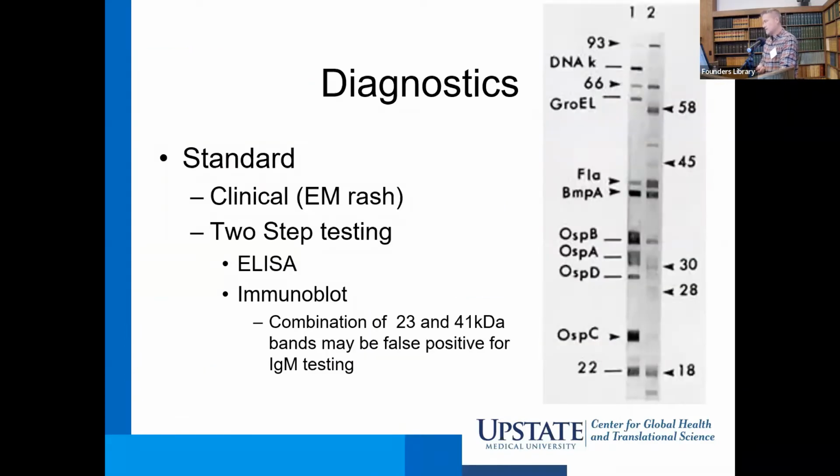Now, as far as the diagnostics are concerned, it's already been brought up: they're not great. We have indirect tests that are primarily what we use. For anybody in the audience who doesn't know the difference between direct and indirect, indirect tests are basically measuring your patient's antibody levels to the infection. Whereas a direct test would be something like PCR or culture, where you're looking for the organism in some form. Unfortunately with Lyme, we just don't have great direct tests because there's not a lot of spirochete available in the blood, and generally not a ton in any other body fluids other than maybe synovium.